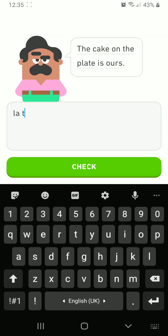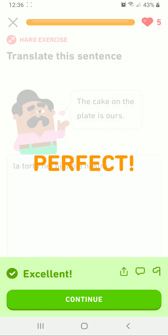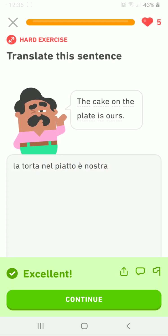Okay, the cake. La torta nel piatto, double T, è nostra. Was thinking maybe to put la nostra, but yeah, it's good like that.